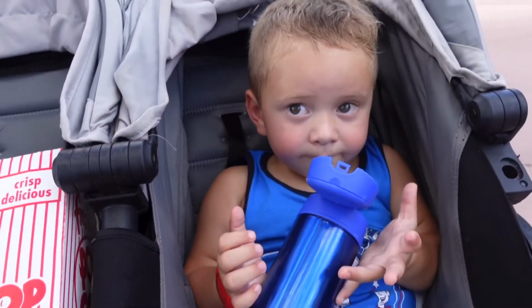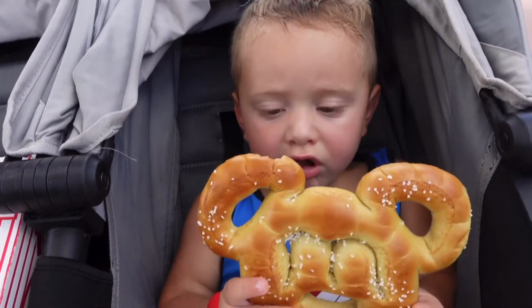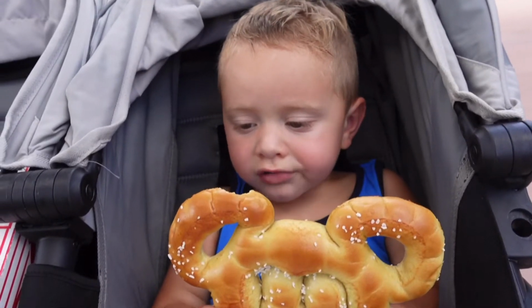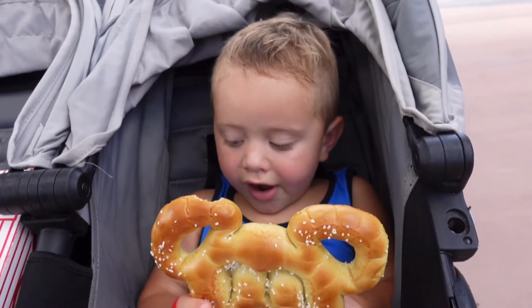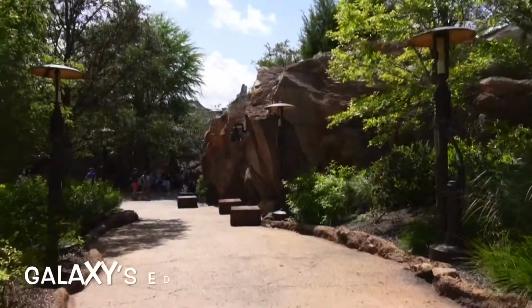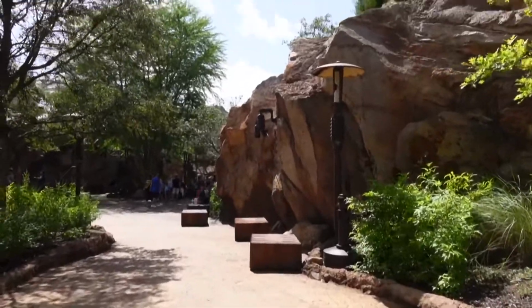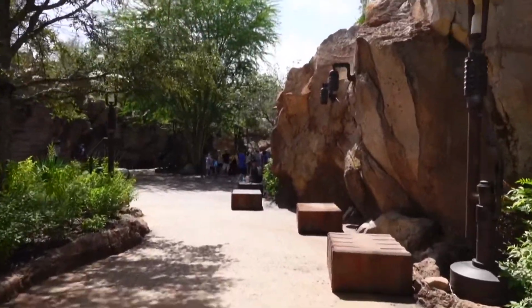Grayson, you want a Mickey pretzel? Yeah. How is it? Right now we're entering Star Wars Land from the Toy Story. We have never been in here before.